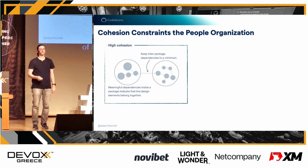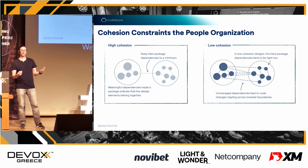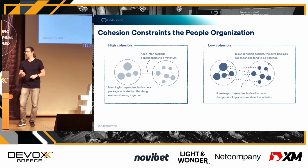So that's good. That kind of signals that the elements inside the package belong together. It's cohesive. We can contrast this with what a low cohesion design would look like. In a low cohesion design, we will typically see a lot of unmanaged dependencies that ripple across our package boundaries, right? And also, even inside the same package, there tend to be very tight dependencies. And that type of design is disastrous, not only to us as individual software developers, but becomes really problematic once you throw a team on a design like that. And that's what I want us to explore.